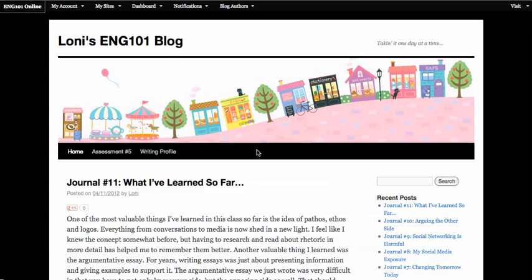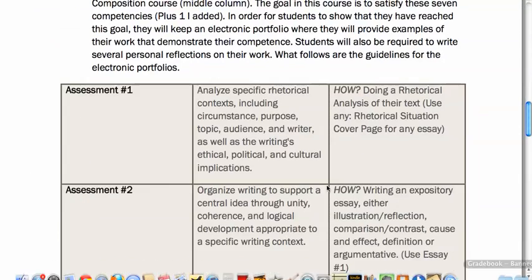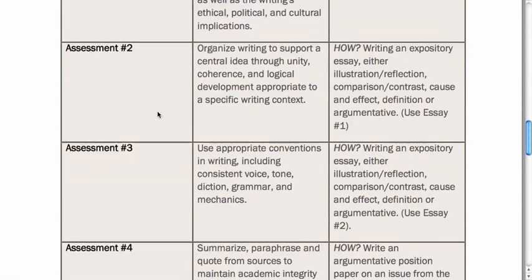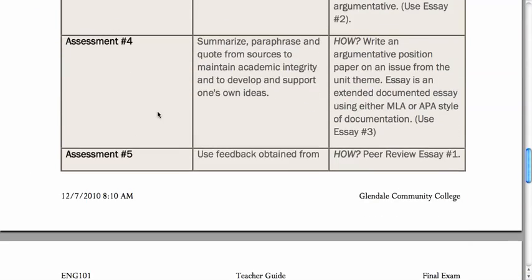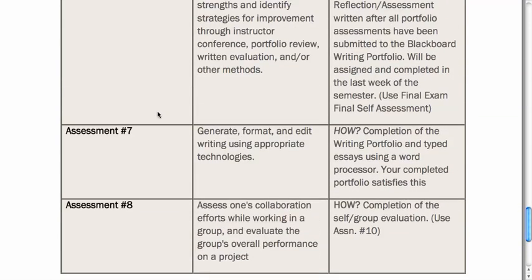So that's your job this week: to finish your writing portfolio and fill out all of the assessments that are required for the final exam. They're all listed on this handout on the Week 16 page. You don't have to create a page for all of them. You'll see here for assessment number 7 that you don't have to create a page.